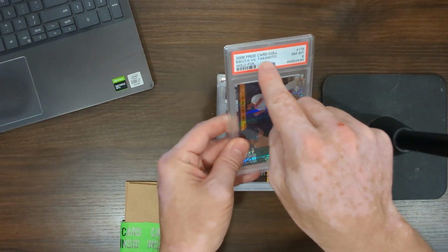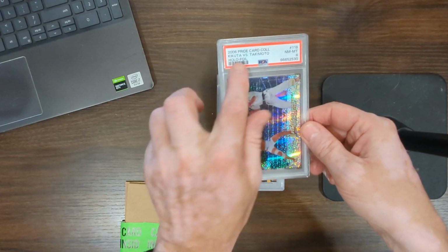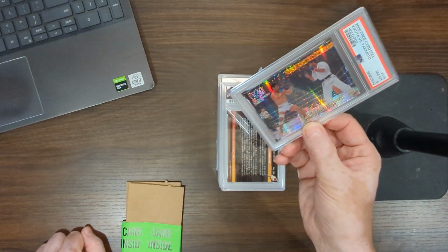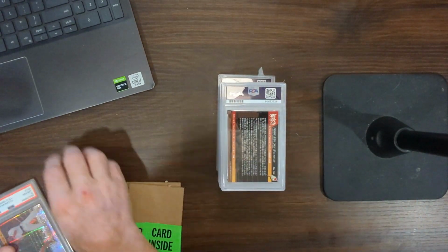Kakuta versus Takimoto, holo foil, 2006. This is not 2005. 2006 Pride, MMA. Let's look up the pop count on that.